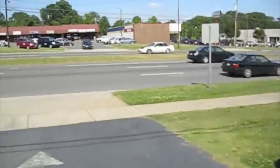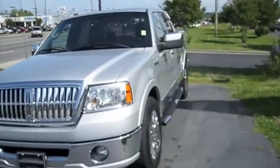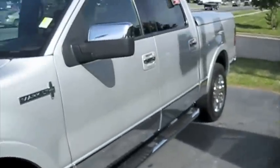I apologize for some of the possible background noise of the highway. Try to limit that as much as possible. This truck has a Viper alarm system on it.